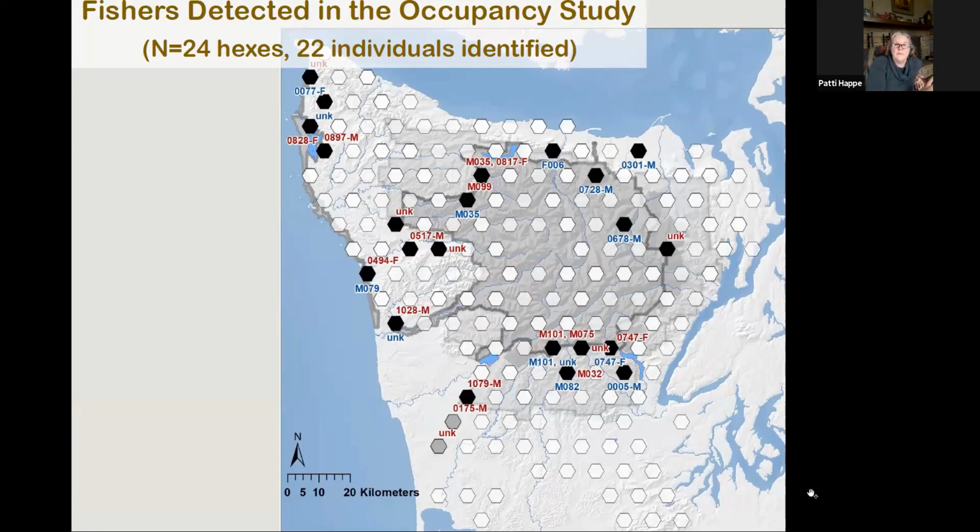So this is the picture putting it all together. In the main occupancy study, we were able to get fishers showing up in 24 hexes, and through the DNA analysis, we were able to identify 22 unique individuals. So that's encouraging. They're still there. Occupancy rate was still generally low. It averaged around 14%. In an established fisher population, you will usually have at least 50% or more, but they were still there in the landscape and they were still reproducing.